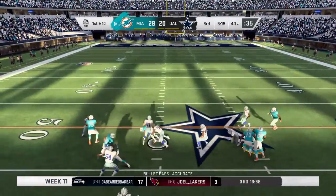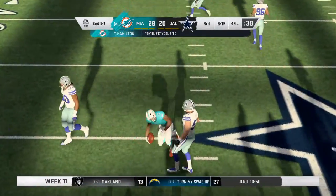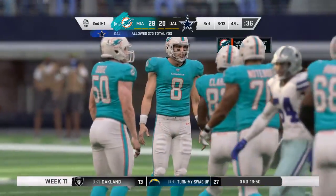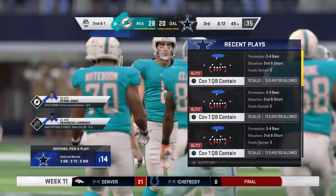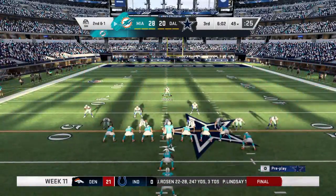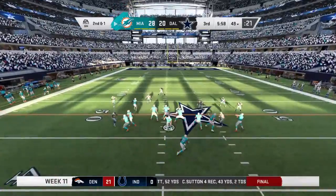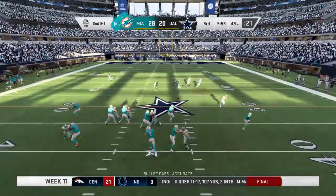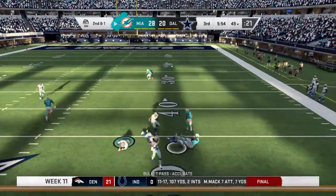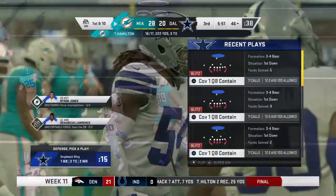Now a fake on the give here as they try the run-pass option. And he's going to get a solid gain of 9 before being brought down. 2nd and right at a yard. Nothing fancy on 1st down, but a very consistent type of a play. Hit that slant. A lot of people call it an extension of the running game, and it can be if that pass is completed, because you hit a guy on the run like that, you often can go for big yardage. Sets him up nicely for 2nd down, staying ahead of schedule.